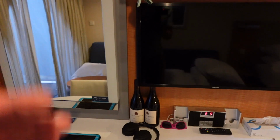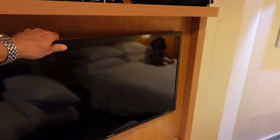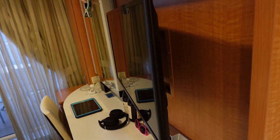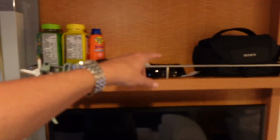dry dock next week. You have an articulating TV because you saw the sofa before and you saw the bed location. What's nice about this TV articulating is you have access to the HDMI inputs on the back side, so you can plug in whatever you need to. Above the TV, you do have a shelf. You can see our gummy vitamins here, our towel clips, and the camera bag.